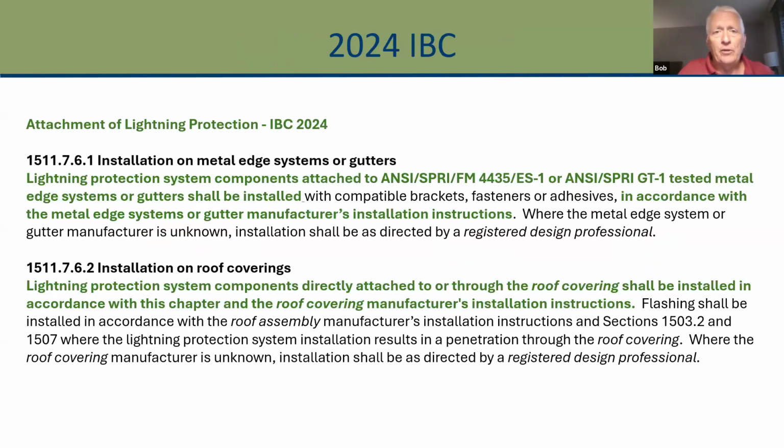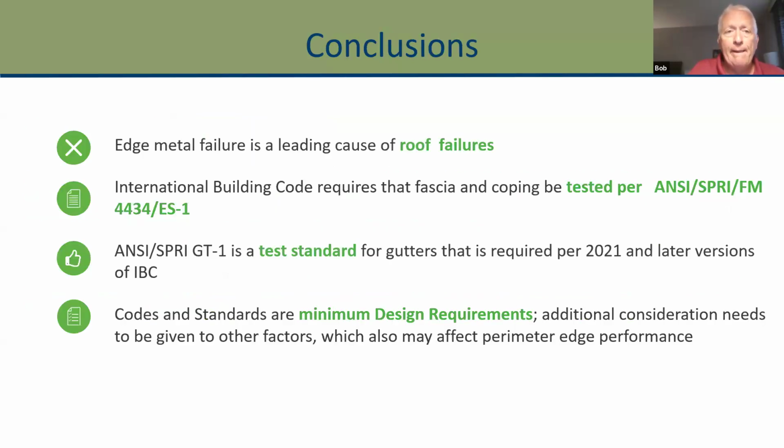And this is, again, I don't need to read this long code language, but this was a code that went in 2024 of International Building Code, pretty much saying that for lightning protection people, this is really addressing them because it talks about how to install lightning protection in general for safety, so that it functions for lightning strikes, but it didn't address what impact it could have on the edge metal. So they put this in code just saying, if you are installing lightning protection on ES1 tested metal, consult the manufacturer of that product or get a design professional involved to make sure you do it right.